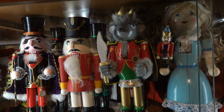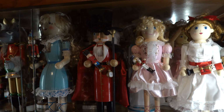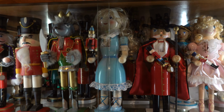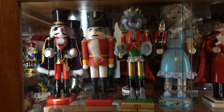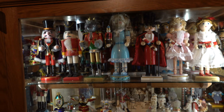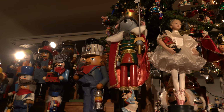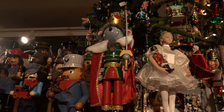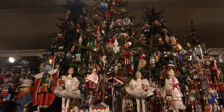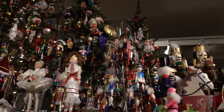There's the Rat King. It's been a while since I've watched a play or even read the stories on the Nutcracker Suite, so I'm a little hazy on it, but I do recognize the Rat King and some of the characters. Glad that they have that on display. Oh, look at that. There's an even bigger Rat King nutcracker and all of the Christmas ornaments as well with the nutcracker theme. Holy cow.